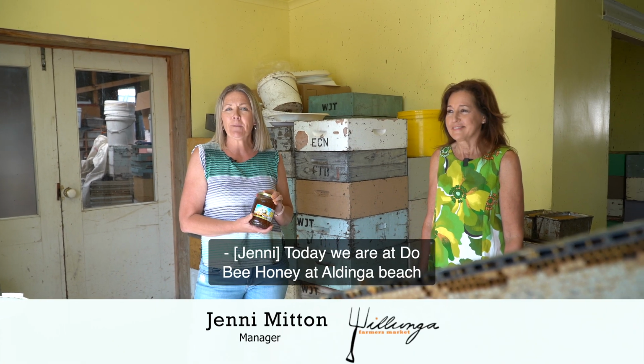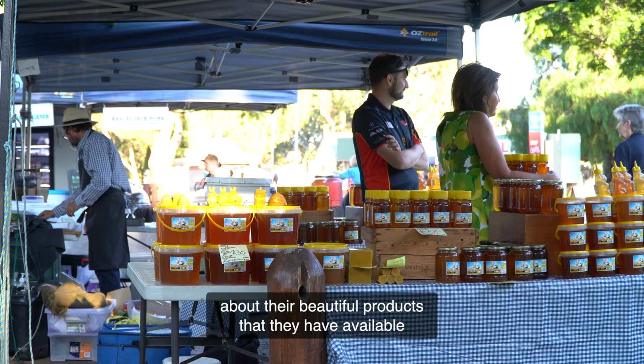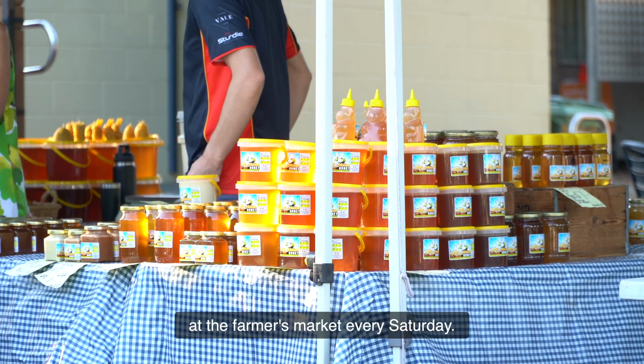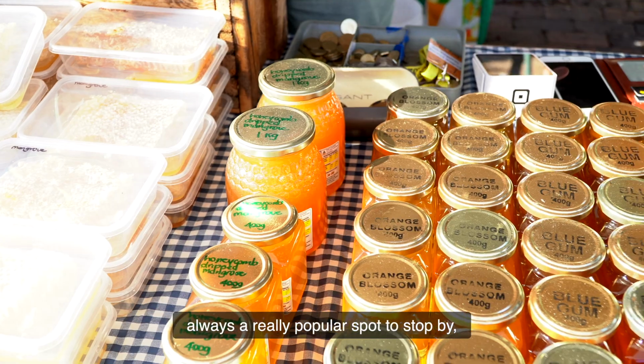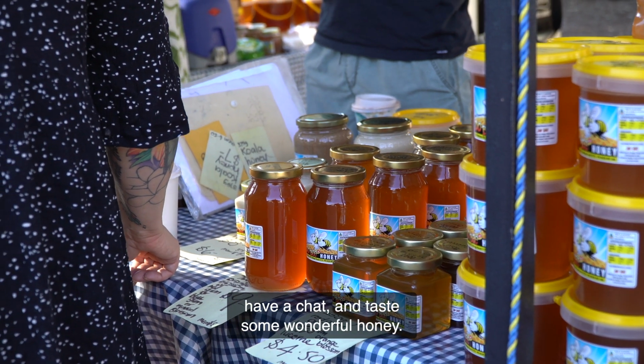Today we are at DoBee Honey at Aldinga Beach, just a short drive from the Willunga Farmers Market. We're going to chat with Jill from DoBee Honey about their beautiful products that they have available at the Farmers Market every Saturday. They've been trading at the market for 15 years, always a really popular spot to stop by, have a chat and taste some wonderful honey.